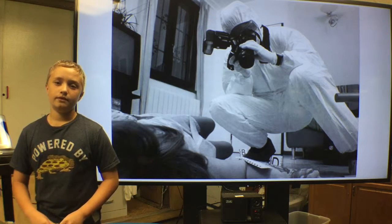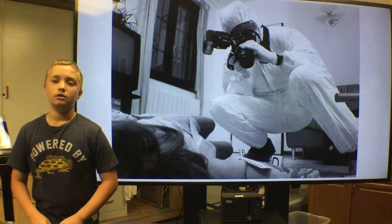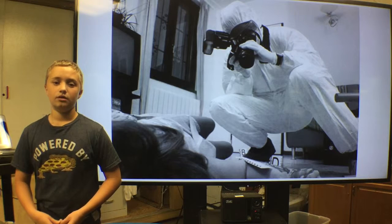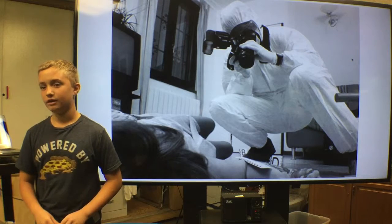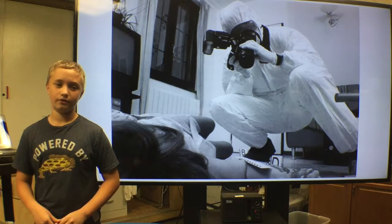Detectives preserve every piece of evidence they find so it won't get touched by any other substances. Evidence can't get touched by any outside substances because detectives want to find DNA or fingerprints on that evidence. This practice of preserving the material and studying it very closely is called forensics. Forensics involves advanced technology.